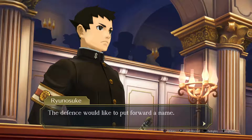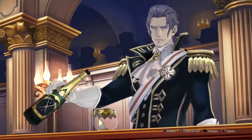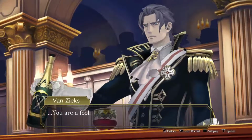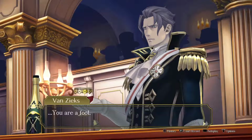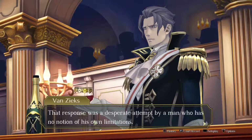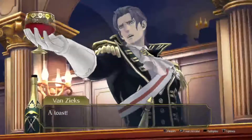The defense would like to put forward a name. They want to know who's sitting underneath, right? Right, and that would be... It's the accused. Yeah. And that means the person they saw was not the accused. That response was a desperate attempt by a man who has no notion of his own limitations.